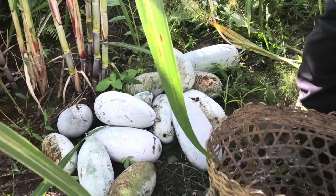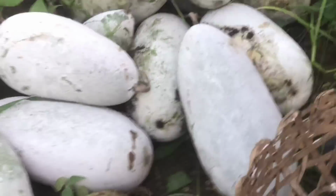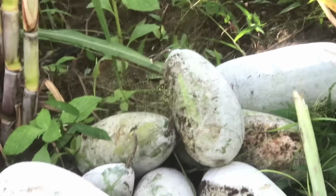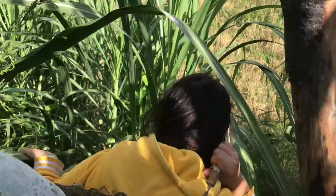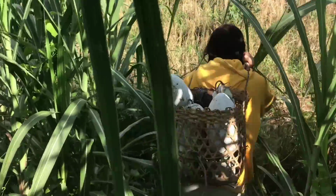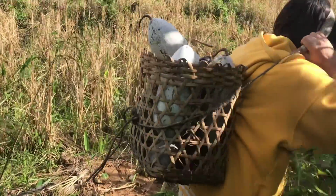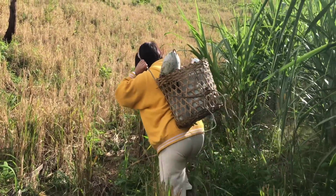Oh! So this is white mabu. Ah, pumpkin! Mabu, yeah. White mabu. Yeah, but here is another one. Another one. Oh, careful. It is in a lot of it.